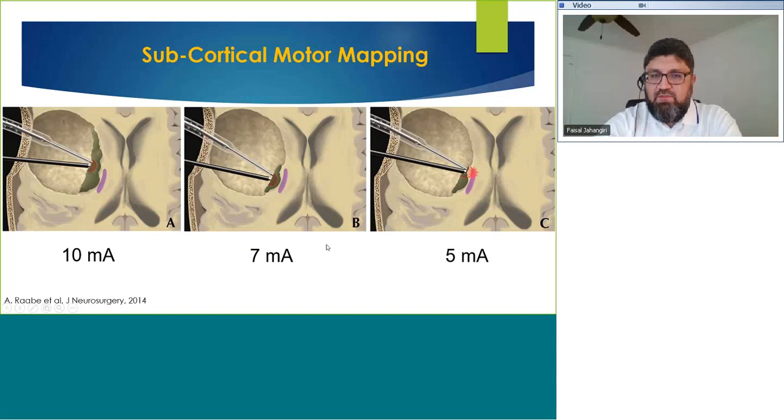If the tumor is deep in the subcortical area, we also do stimulation, and depending on the current, we can tell how far the surgeon is from the motor tract. Every 1 milliampere is equal to 1 millimeter of distance. So if we get a response at 10 milliampere, that means we are 10 millimeters from the motor tract. If we get a response at 7 milliampere, we are 7 millimeters away. If we get a response at 5 milliampere, that means we are only 5 millimeters away, and we do not recommend doing any resection below 5 milliampere because the patient will have a high post-operative deficit.